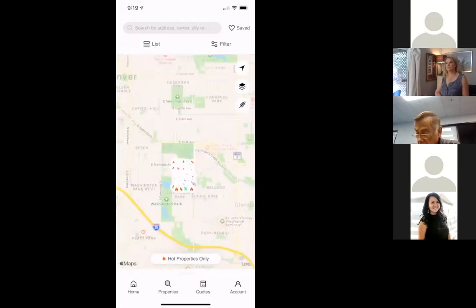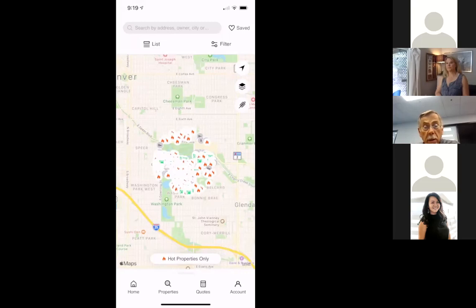So once you're on the map and you're in the area that you actually want to be pulling that farm list from, if you're on your iPhone, you can pull up to 2,000 addresses at a time. If you are on your desktop, which you can be on either one, the desktop version, you can pull up to 4,000 leads at a time. So it's a lot of information.